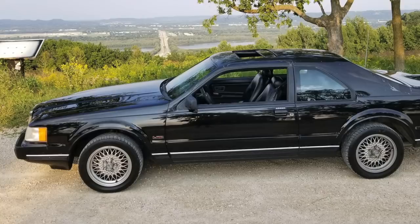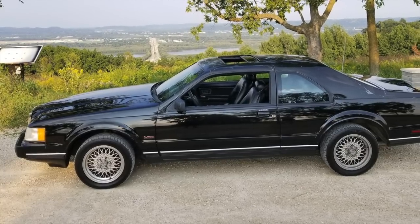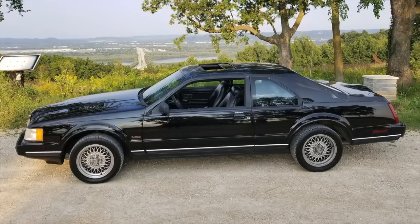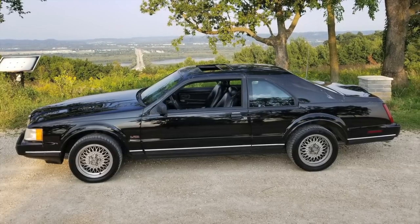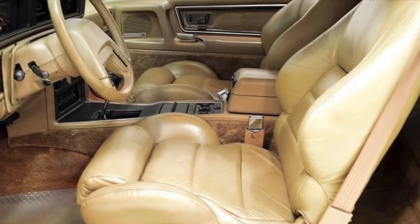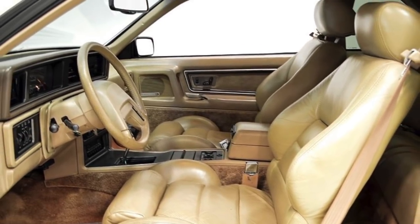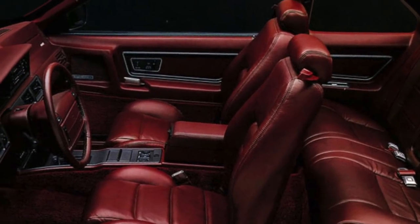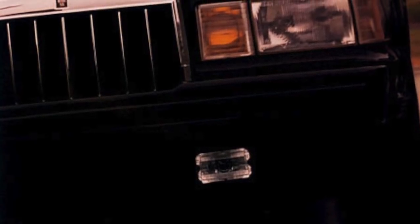it's the way Lincoln provided this performance in a beautifully styled package that makes the Mark VII LSC such a special car. This package was standard with luxury bucket seats, a center console where the transmission gear changer resided, and many other luxury features. It was this complete luxury and performance package that made the Mark VII LSC a very good seller in the luxury car market.